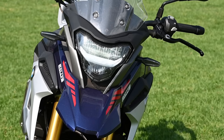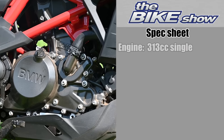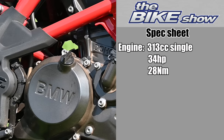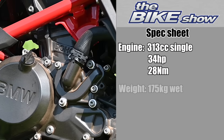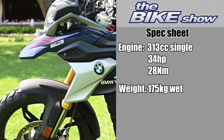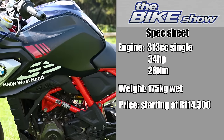According to the spec sheet, there are some bits lagging. It has the smallest motor, a 313cc single, pushing 34 horsepower and 28 newton meters of torque, shoving along 175 kilograms of wet weight. Where it makes up ground is with its price, starting at 114,300 rand.